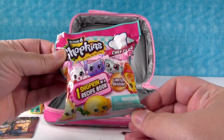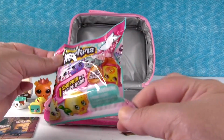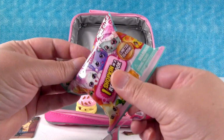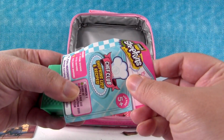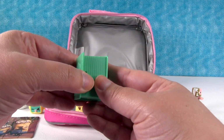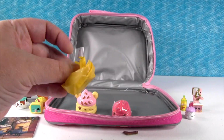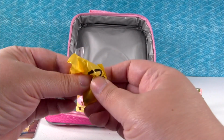Okay, so one last thing. Is the Shopkins Season 6 Chef Club. Oh, yeah. Woo! So let's see what we have in here. I'm going to give Paul the checklist. If you want to see all the Shopkins, you can look back in our videos. We did an opening of Season 6. Yep. And it shows the entire checklist. So let's see who we have.